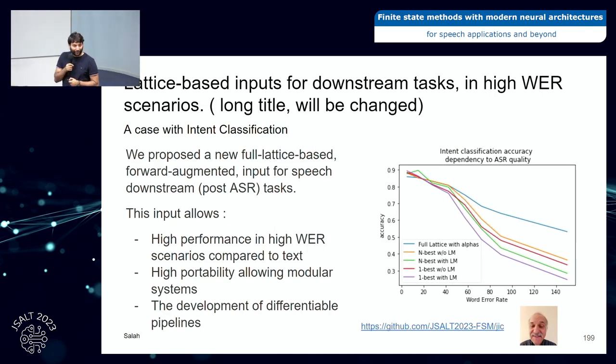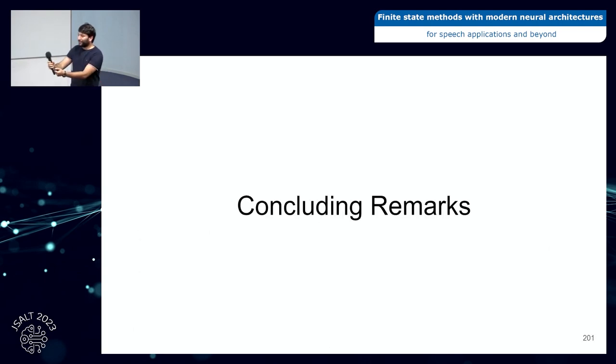So to conclude, we have proposed a new full lattice-based input. It allows the three things we wanted: high performance in high word error rate scenarios, high portability allowing for modular systems, and the development of differentiable pipelines. And I'll leave you here with the GitHub link and a graph showing that we do not fail that much in high word error rate scenarios with the lattice input. So, Luca, your turn.